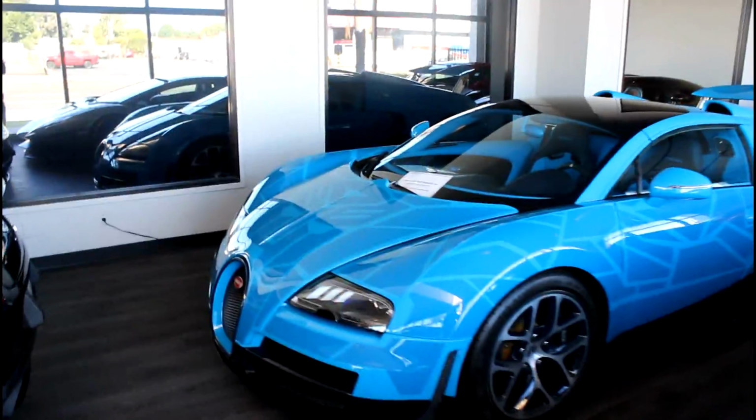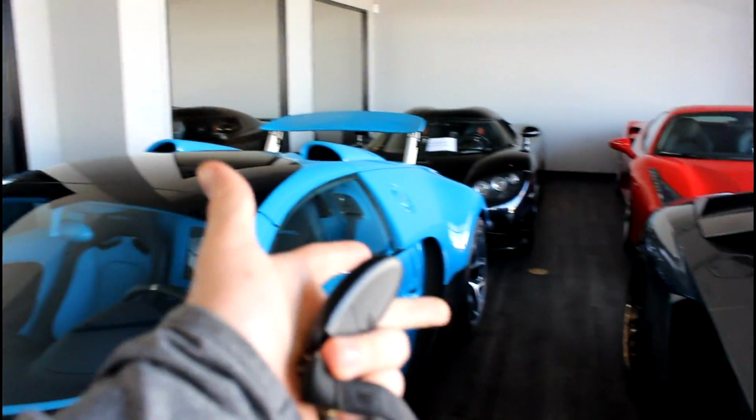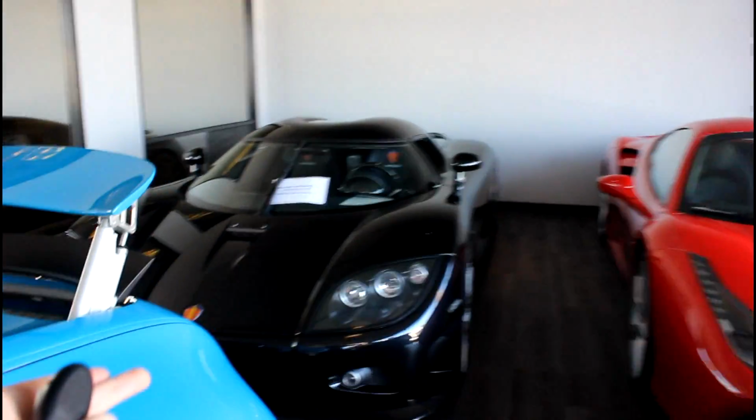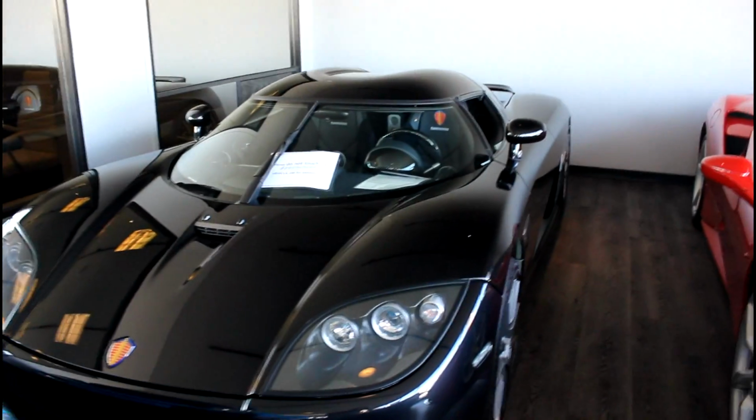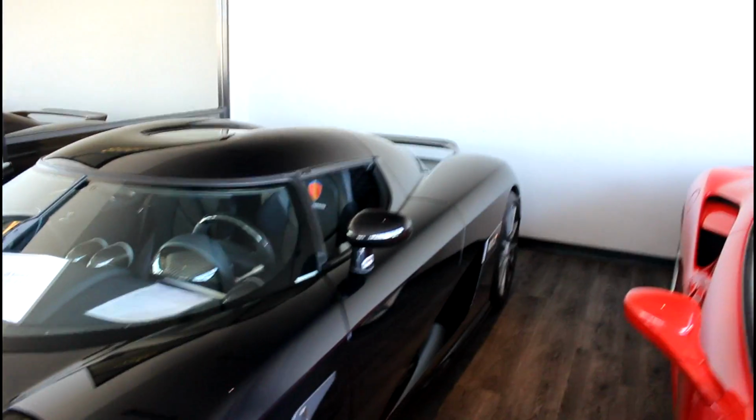All right, so we made it in the showroom here. Got the one-off Transformers Bugatti Veyron Vitesse. Pretty crazy Aventador on ADV1 wheels. Bunch of other stuff here, but of course, the cars that I'm most obsessed with: Koenigsegg CCX. Not the CCX in particular, but just Koenigsegg cars in general.